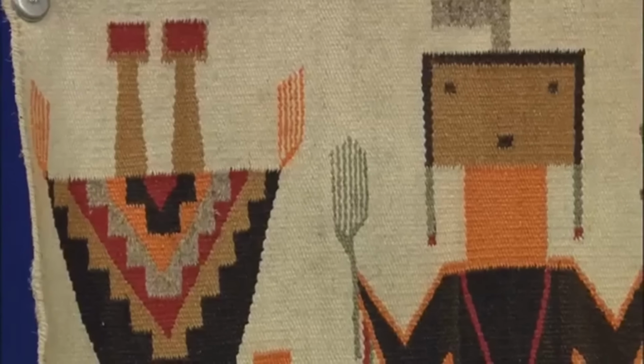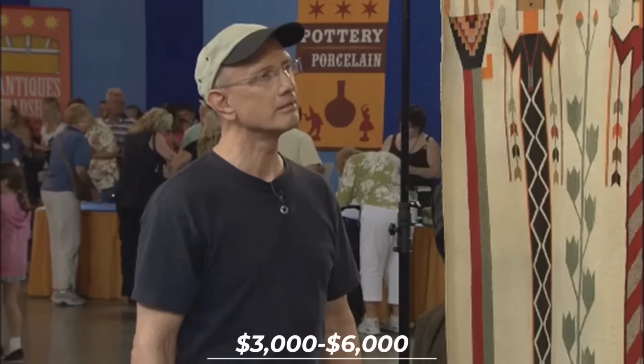The vibrant red, green, and orange colors in this weaving are made with aniline dyes. The pristine condition of this rug, evident on both sides, and its tight weaving distinguishes it from what is commonly seen. The value of this rug should fall within the range of $3,000 to $6,000.